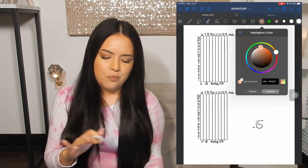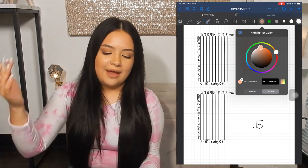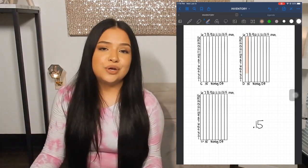You can also import a marble picture and then draw on top of it, doodle if you're a good doodler, whatever. You guys, these are just cute little ideas of how I do things here in the studio, but you guys can take what you learn from here and then be very creative.